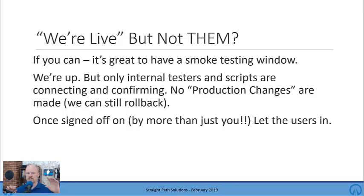Make sure that the tests don't change data, right? You don't want to change the live production data because we have to roll back. Now you have to deal with that. How do we deal with that? So the goal here is to say, you've already tested 3 weeks ago. Does everything work the way it did in test? Because it doesn't always work the same in production.